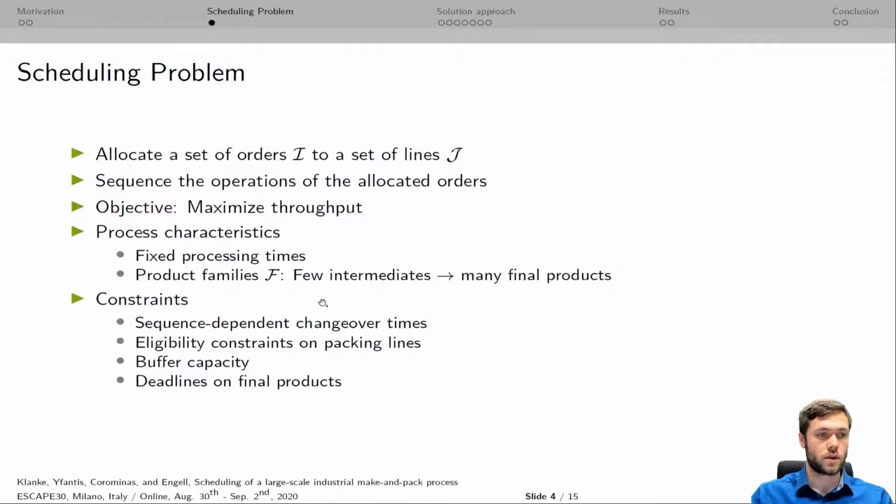Constraints which have to be imposed: the sequence-dependent changeover times have to be considered. Eligibility constraints on the packing lines are there simply because the variety of packed products necessitates mechanical operations where you need specialized packing units. The buffer capacity constraints have to be satisfied. We're not allowed to overfill the buffer. And finally, deadlines on the finishing times of final products are imposed.